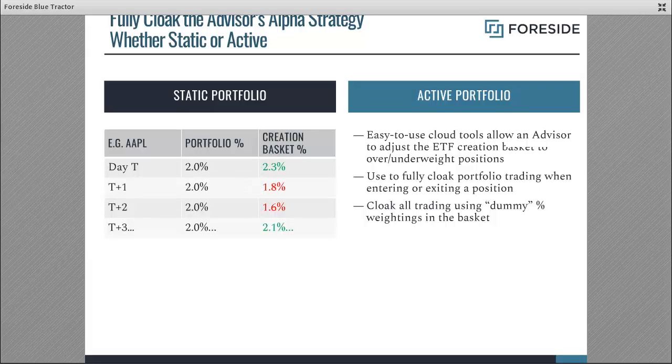So for a third party observing the published basket, they don't know if the movements they see are real portfolio trades or an artifact of the algo. This way, the delta between the actual portfolio and the basket weightings perfectly hides the manager's activity. Again, nobody knows if what they see is real trading or just the algo. So that's how it's done in a static situation of no trading.